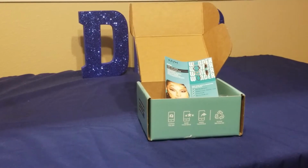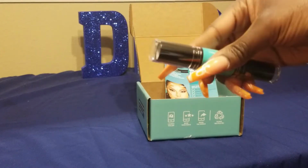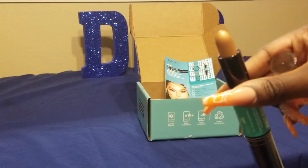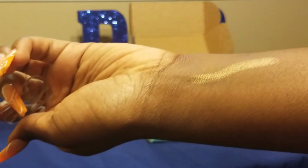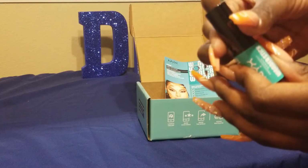Y'all, I always be about to break the box with y'all. This comes in this packaging like this. Super cute, easy to carry around if you need it. Oh, sorry. So this is highlighter. Yeah, this has to be highlighter. Let me try it on the skin. Okay, it comes up really, really nice, especially on dark skin. I'll definitely be using that, and then I'll show you guys what the Deep looks like.